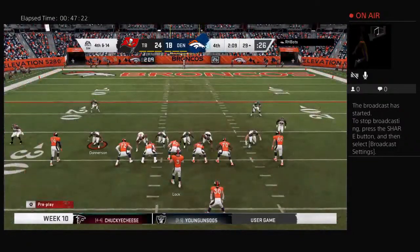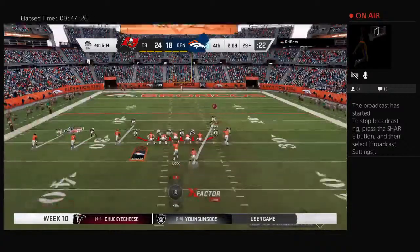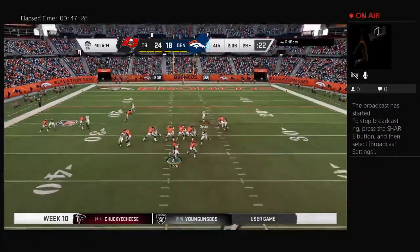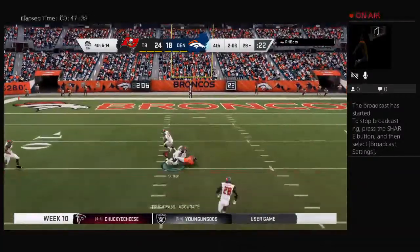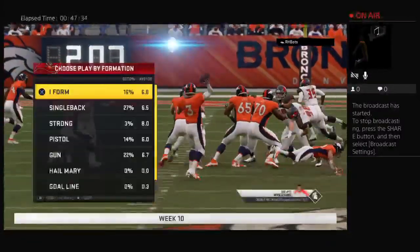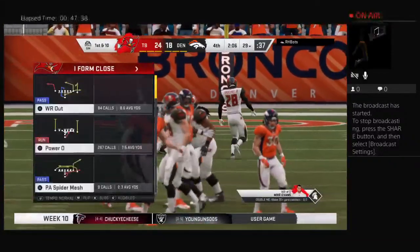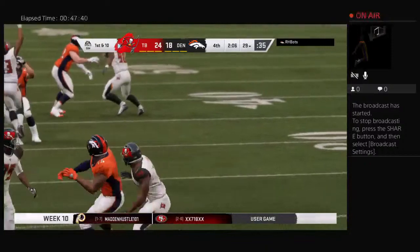One score down. Here we go. They're going to go for it here on 4th down. They'll go for it. It's Locke. And that is incomplete. The Broncos unable to convert here on 4th. And the Buccaneers defense holds, and they get the football back.